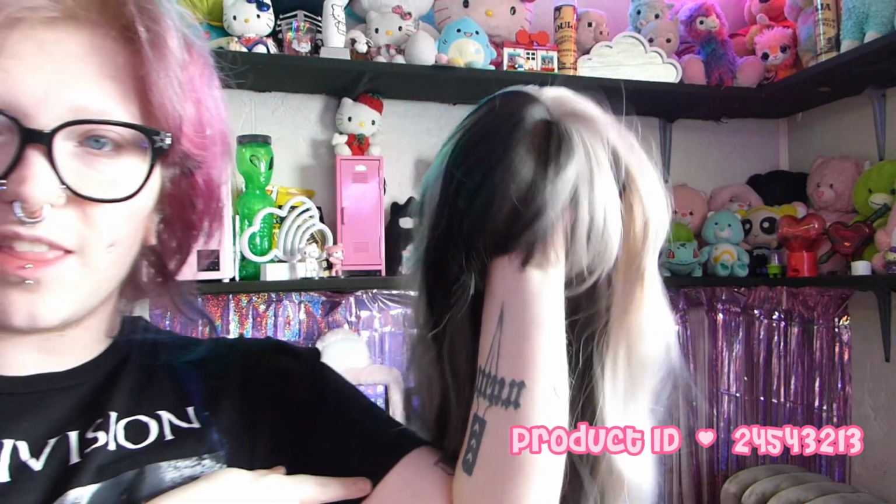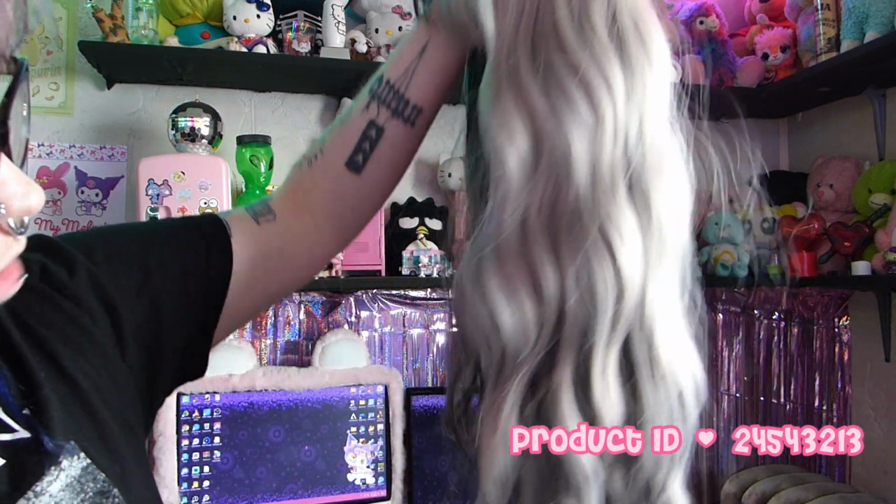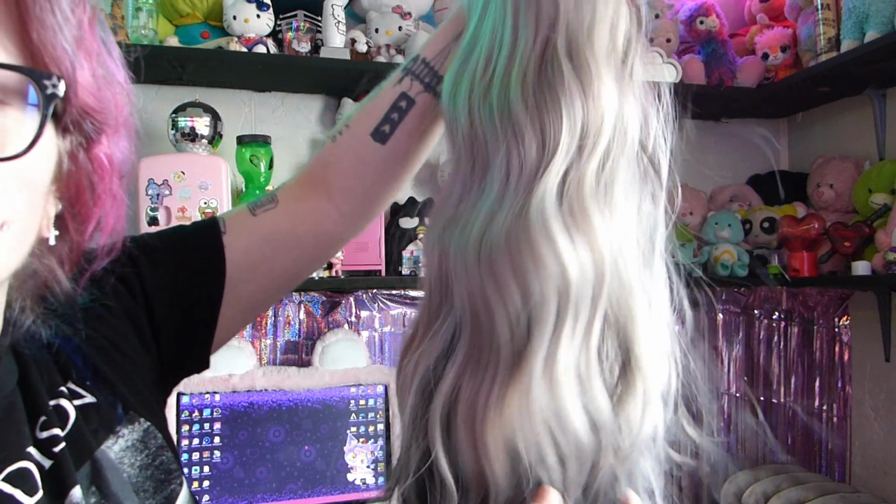And then the last wig that I have to show y'all from SHEIN is this beautiful black and silver wig. It's like this chocolatey brownie black, which I love, with a silvery white gray. Ugh, I love this color combination.